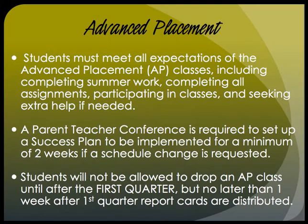This includes completing all summer work, completing all assignments, participating in classes daily, and most importantly, seeking extra help if needed. Please talk to the current AP teachers to know what is expected of a student in their class.